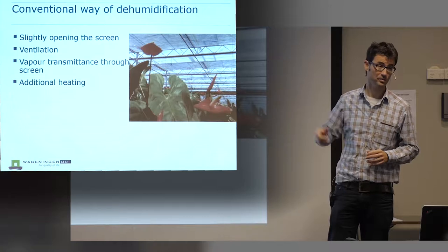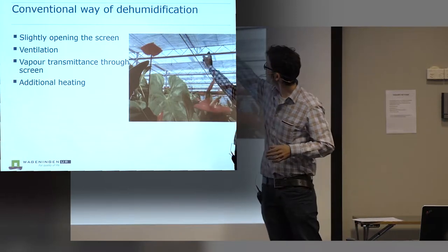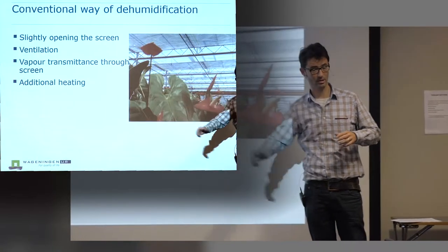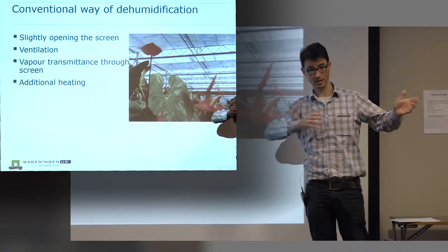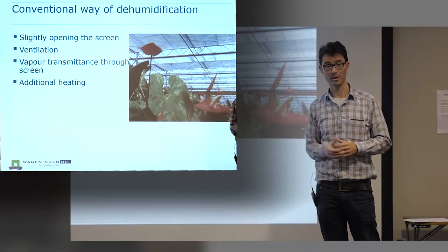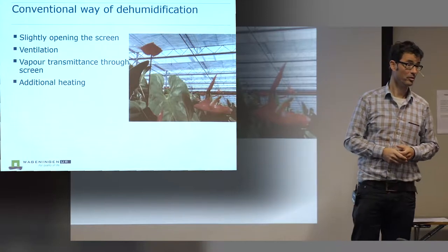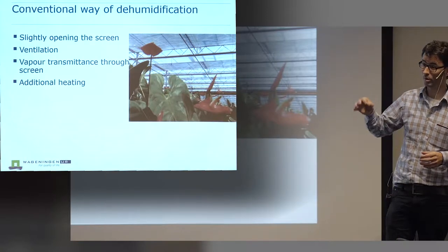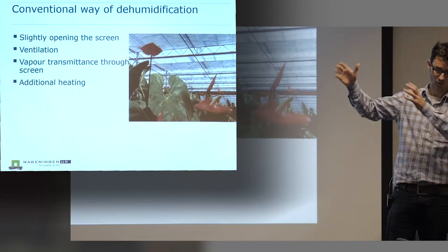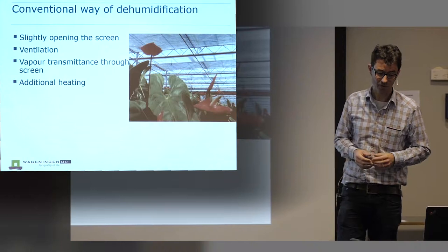And also a big downside of this method is that you really get an uneven climate in your greenhouse, because normally when you apply these openings in your screen, the air tends to drop down on one side of the greenhouse and go up again on the other side, and then you get a big temperature distribution inside your greenhouse. We even measured 5 degrees temperature differences between one side of the greenhouse and the other, which is not very beneficial for your crop production, especially because it's always in the same place: in the lower part of the greenhouse it drops and in the higher part it goes up. So it's always cold on one side and always warm on the other side, and that's not very beneficial for your crop production. So an alternative needed to be found.